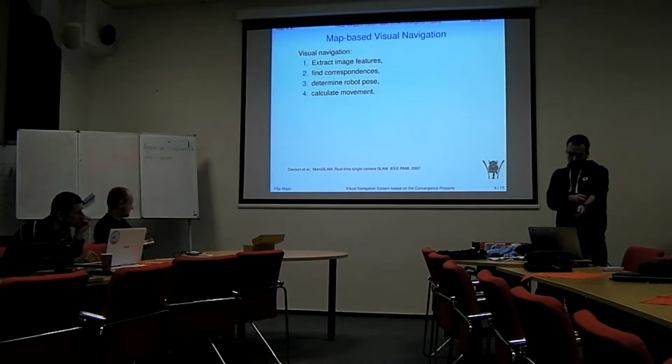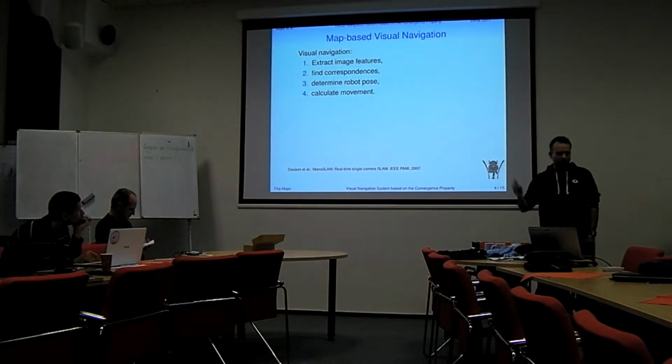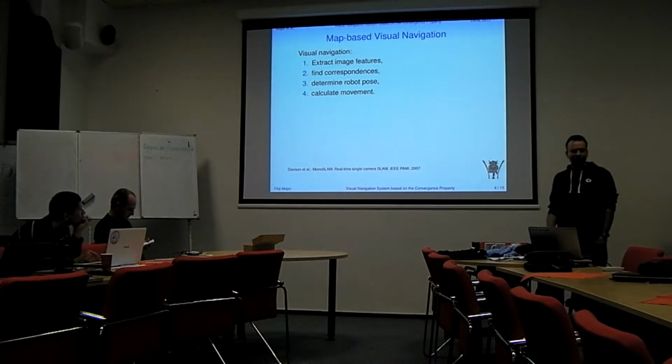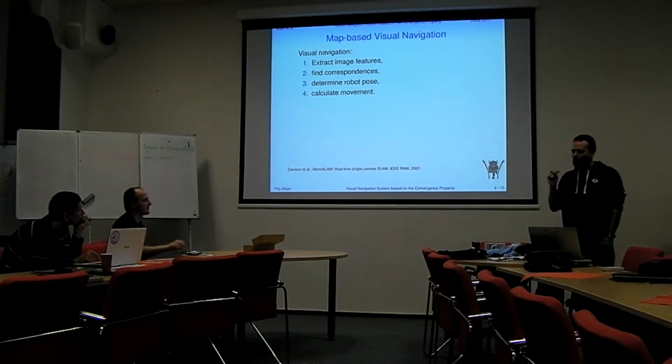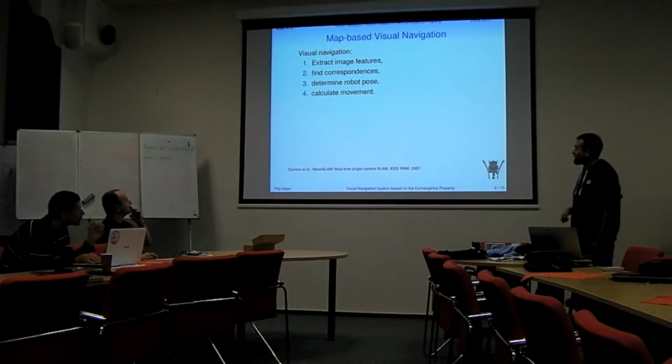If you have a look at how visual navigation in robots normally works, people are using something called SLAM. SLAM stands for simultaneous localization and mapping, where you use the camera on board your robot to extract some image features from the camera image. You find correspondences between the sequence of these features. You match them to the map, then you calculate the robot pose, and then you calculate how the robot is supposed to move. In theory, this is working perfectly fine, and in most laboratories, this is also working pretty fine. We also have data sets that have been very carefully tuned, and with fancy cameras, where visual SLAM is working quite nicely, like in the videos.